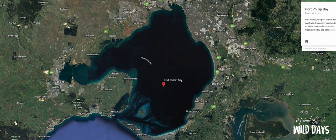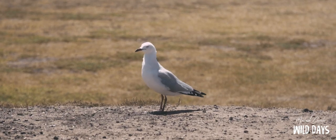So we're here in Port Phillip Bay. For those who don't know where it is, it's from Geelong all the way around to Sorrento, down the bottom of Victoria. That's where the bay is. And when you think of Port Phillip Bay, for most people in Melbourne anyway, you go out to the beach and you see seagulls and that's about it.